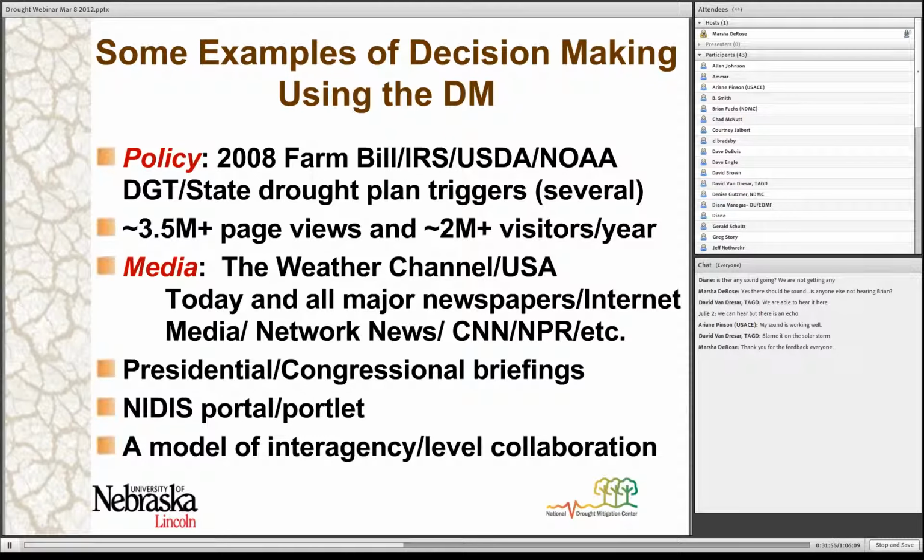I think we've achieved that goal. It's on the Weather Channel all the time too, though, now. So we do go side by side with these other disasters, and I think that's a positive. It's used to brief governors, congressional committees, and the president, and as a pillar of the NIDIS portal at drought.gov.